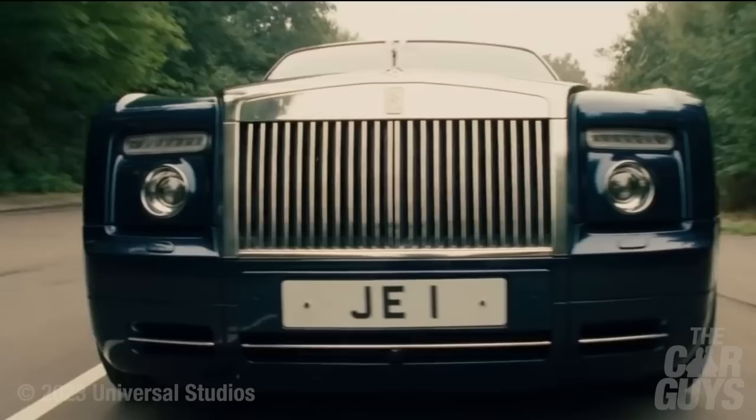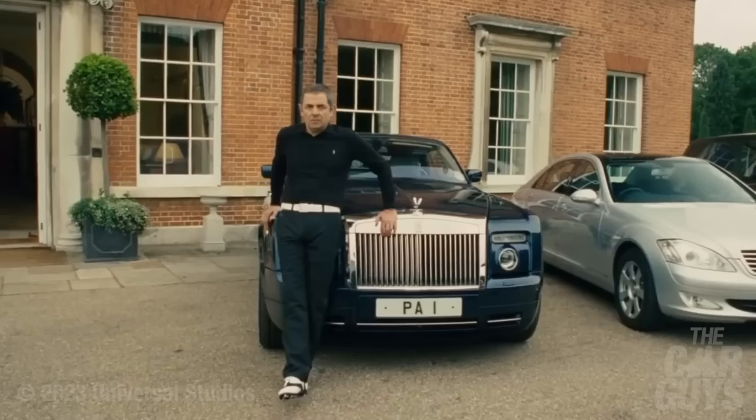So enamoured was actor-comedian Rowan Atkinson with the Phantom Coupe that it starred in his film of the time, Johnny English Reborn.